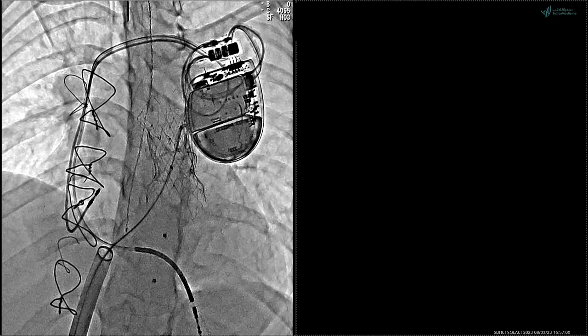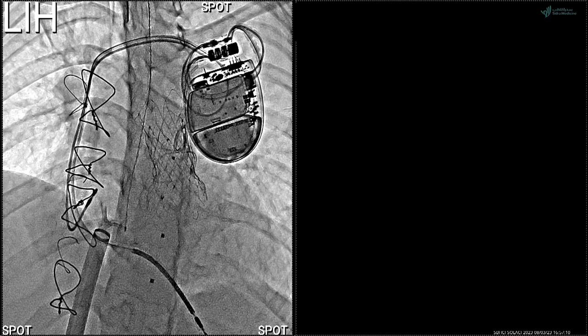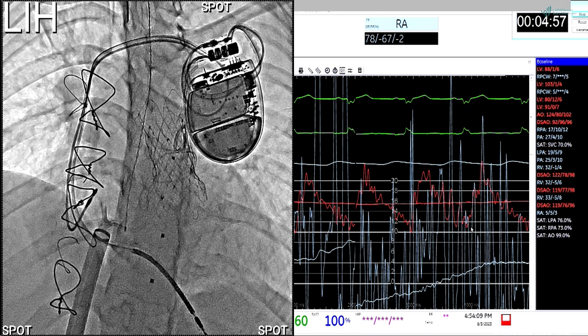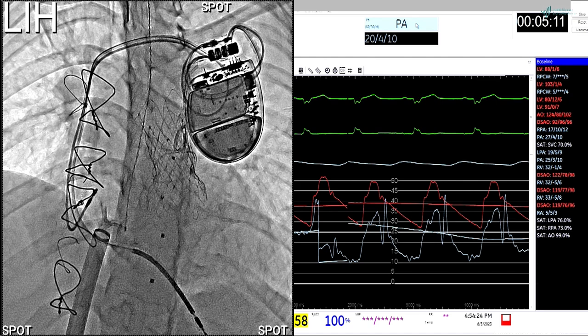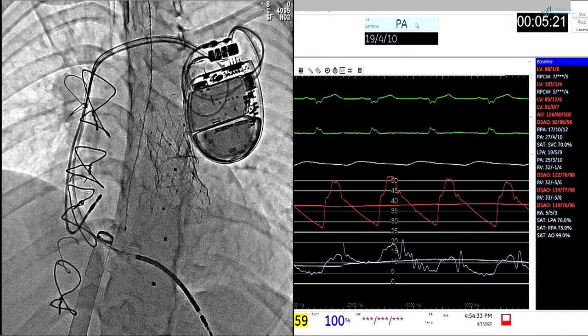Can you show us the vitals? Can you show them the physio monitor, please? Hemodynamics. I'm going to hook up here and show you the pressure in the MPA. Can you do that on a scale of 50? You can see now the diastolic pressure is very nice. So the pressure there is good, and the lateral here.